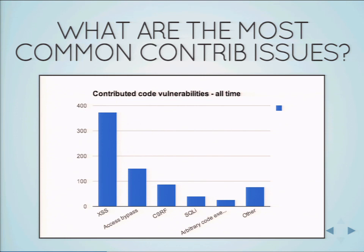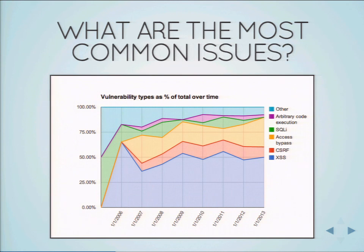And if you go by this list, cross-site scripting, access bypass, and CSRF are the most important issues. I think it's also interesting to take a look at it in terms of vulnerabilities as a percent of the total vulnerabilities over time. So one vulnerability that we're not going to talk about today is SQL injection, which is a super important issue because it can be really damaging to your site. But what is really interesting to me about this graph is that SQL injection, which is in green, goes from 50% in the first year that advisories went out from Drupal.org. It's gone from 50% to basically 0%.